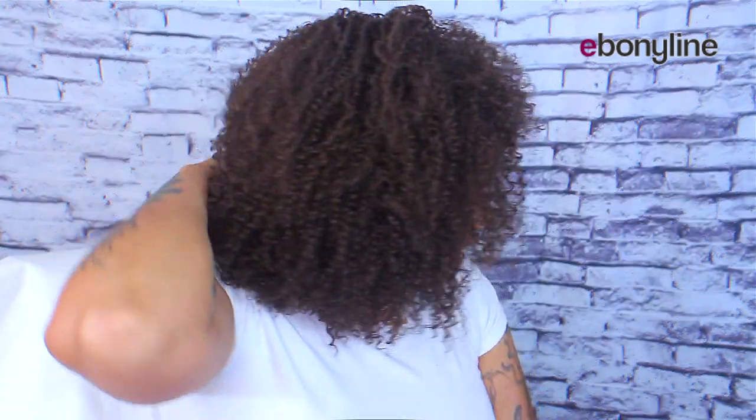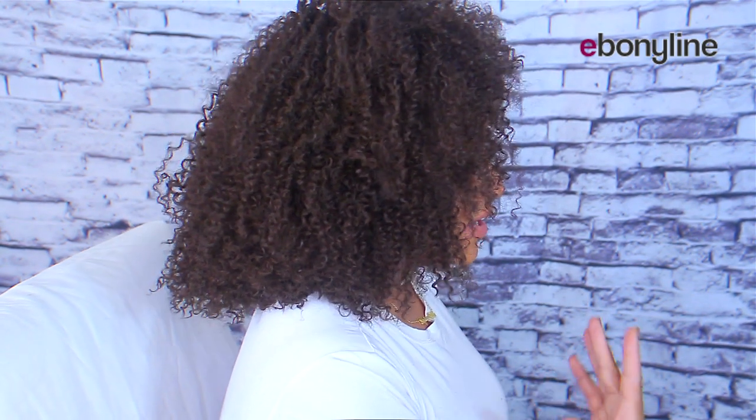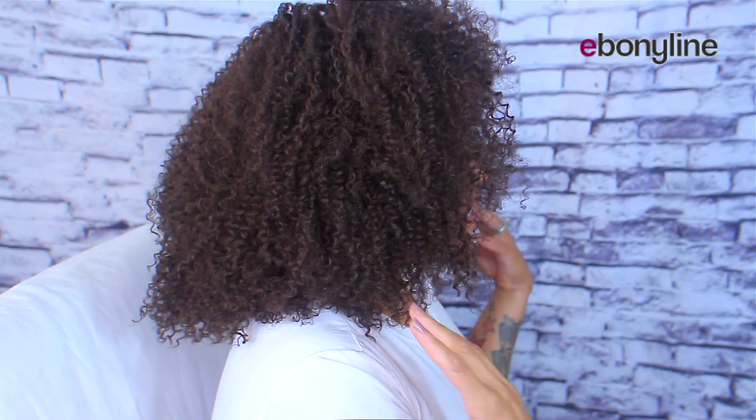Alright, you guys, so I don't really know how I feel about this wig, Game Changer. It definitely is a changer. I'm not really sure how I feel about it. It's a lot of hair, like hair all over the place. I would think you might want to thin it out a little bit because it gets very uneven and very stiff in the back right there. I just really don't like the way the back is just stiff and laying.